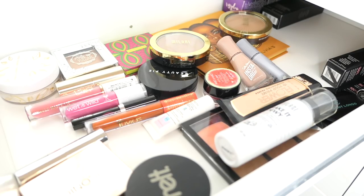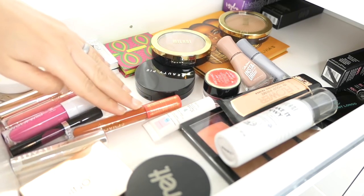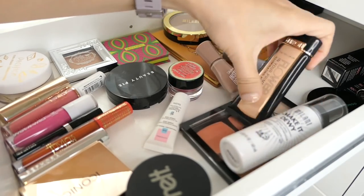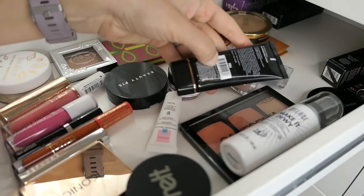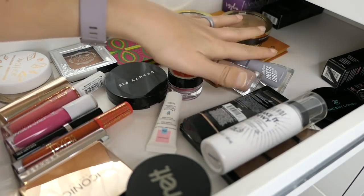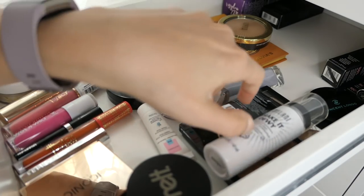But I think all of this has already kind of been in a video to some degree. I just haven't really pulled it in a basket, if that makes sense. So, yes. Let's do full face of nothing new, since I have already used pretty much all of this in a video, and I want to get through this drawer, potentially get it empty. Alright, so let's go with this.